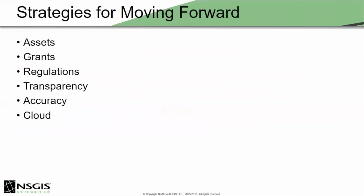Strategies for moving forward. Maybe we can leave that for the Q&A, but there are some bullets here. Decide what your assets are and what's important. We talked about that yesterday. Your key wall or your berth is the most important, but so is real estate. Maybe real estate is easier because there are not as many parts. Maybe you should start there.